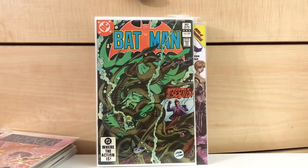Very surprised, because the customers that were looking through the books were at this table, but there were other long boxes off to the side, and I'm just like, you know what? Let me look through those, and that's where I found the majority of the good stuff. And this was in there. For $2. Batman 357.